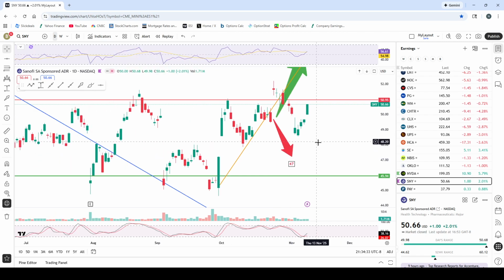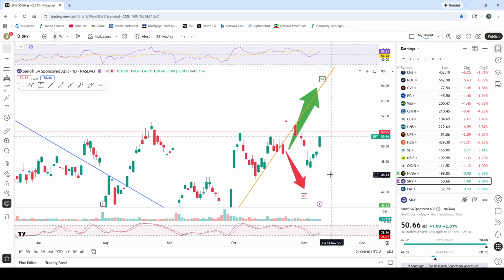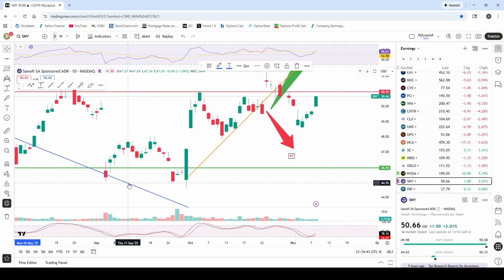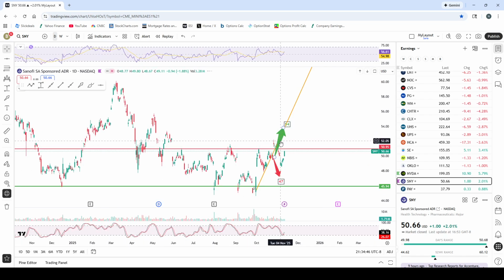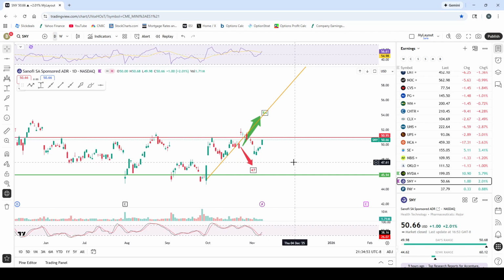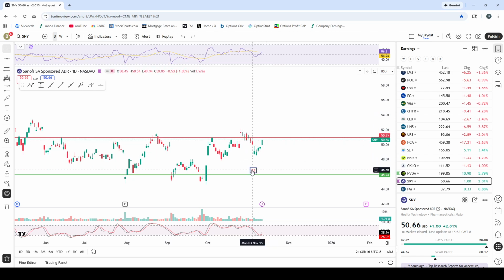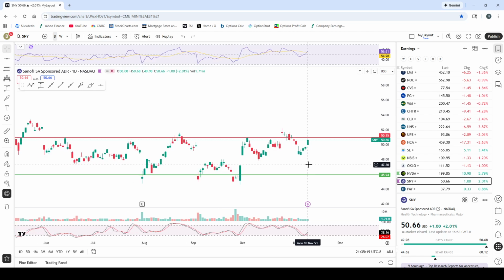SNY. Okay, so 2-3 weeks ago, I looked back at the stock, and you can see it's been bouncing between the red and the green line, right? And then it pulled back. I expected a pullback, but it actually went a little bit more before pulling back. But now it's coming back again to test the level of 51. So let's take a look and see what's going on with the stock.